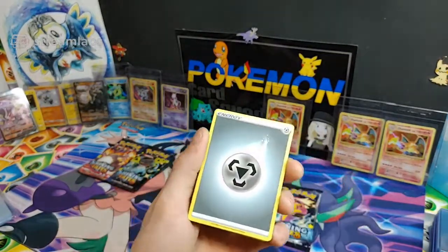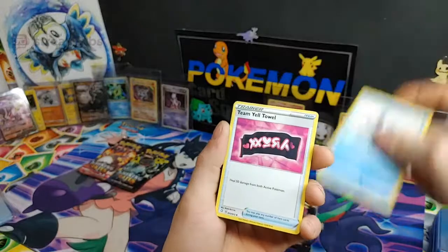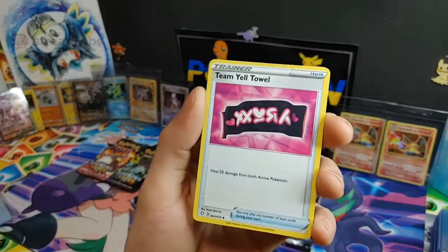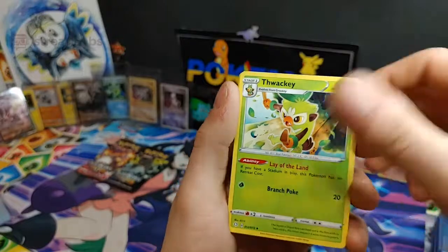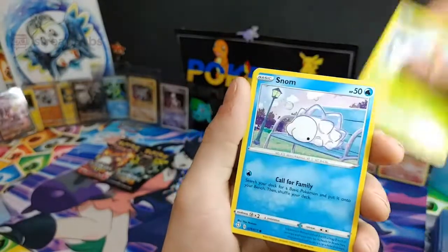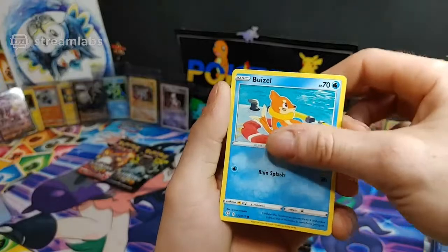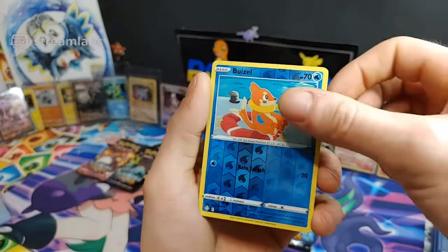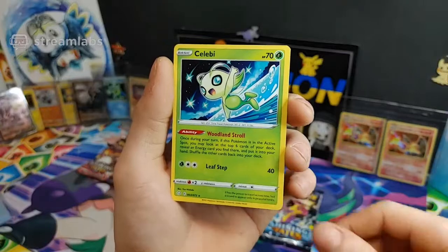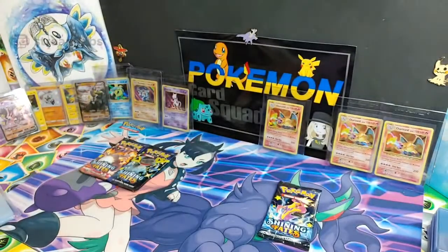Ooh, I just bent the metal energy there. Metal energy, you slippity sliding. Yeah, I slipped there. Great Cramorant. Team Yell Towel. Yeah, the Team Yell Towel. I want that towel. All right. That's super cool. Golf. Thwacky. Yanma, Snom, Cufant, Grookey, Weasel. All right. Okay, same pose, and it's freaking Celebi. I would have died if it was Breezel. We got so many Celebis already, guys. The Celebi fates.